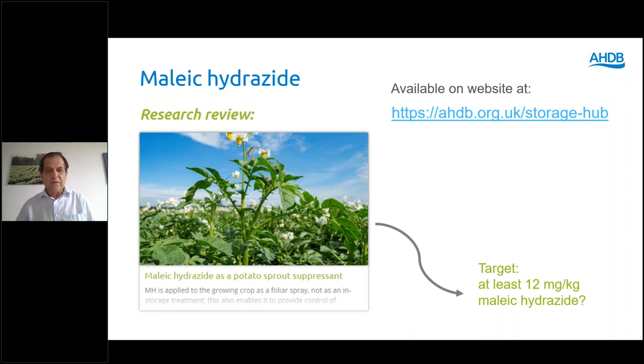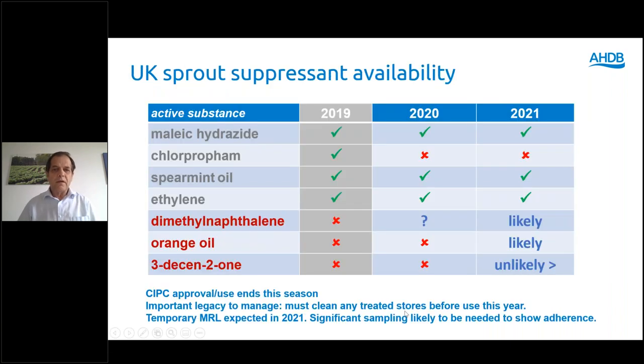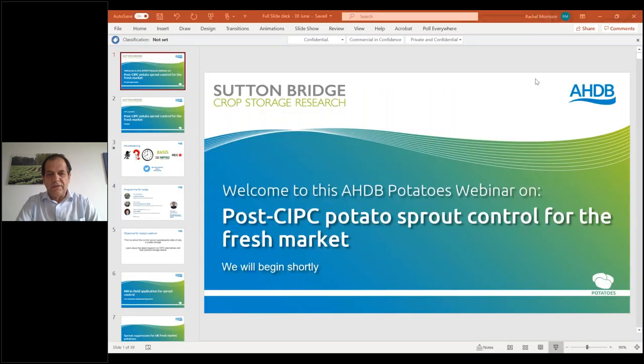So if I have the next slide, please. This is just going back to that summary, and I just want to touch on one or two of the other chemicals on here in addition, and in particular, dimethyl naphthalene. You'll see that we have a question mark under that for 2020. Just want to mention that the AHDB is currently involved in an emergency application for approval of DMN, and that has gone into CRD.